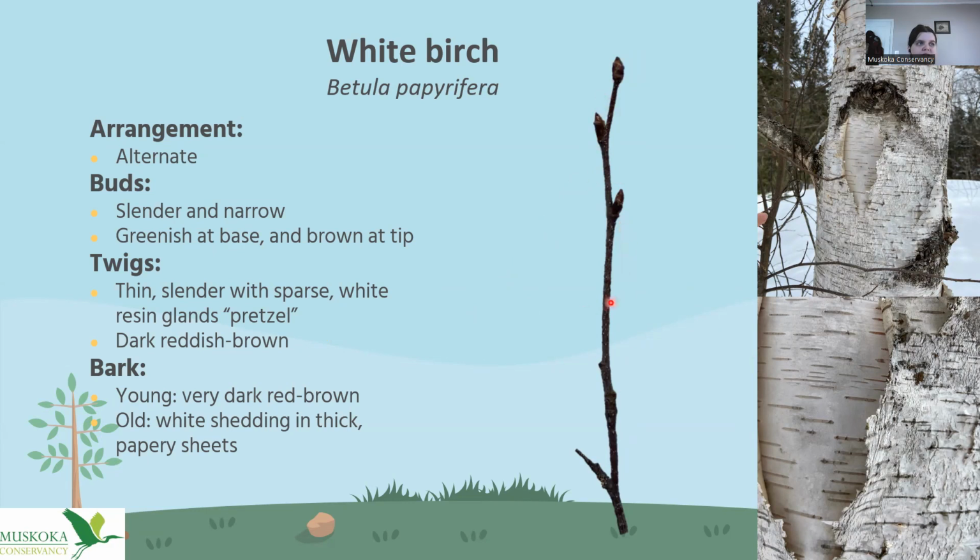The twigs are considered quite slender and thin, and they do have sparse white resin glands that appear on the bark as well. That almost gives it a pretzel look to it. And they are raised, so you can feel the raised pretzel appearance as well. But generally, they're dark brown in color, and that is what the young bark will look like as well. So it's very dark, almost has a reddish hue to it, and it's very shiny as well.